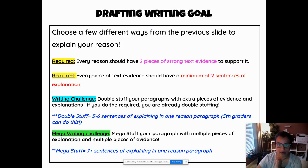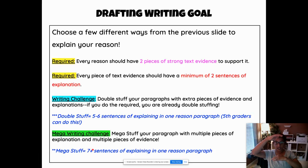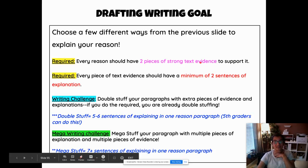Okay. All right. Now, when you are drafting today, don't forget that everyone should have 2 pieces of strong text evidence. Required, everyone should have a minimum of 2 sentences of explanation. Your writing challenge is to double stuff your paragraphs with extra pieces of evidence, extra pieces of explanation. And this is how you double stuff, adding 5 to 6 sentences of just explanation alone. This does not include evidence and topic sentence and link back. I'm just talking about explaining in one paragraph. And then mega stuff is obviously a little bit more. And remember, this is just for one reason. But everyone has to have 2 pieces of text evidence in one paragraph.